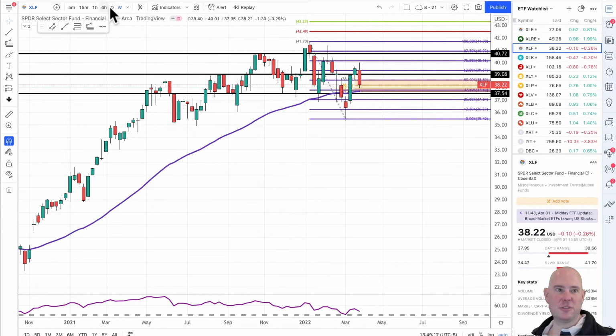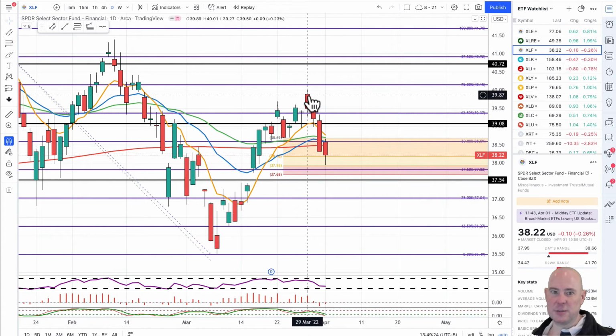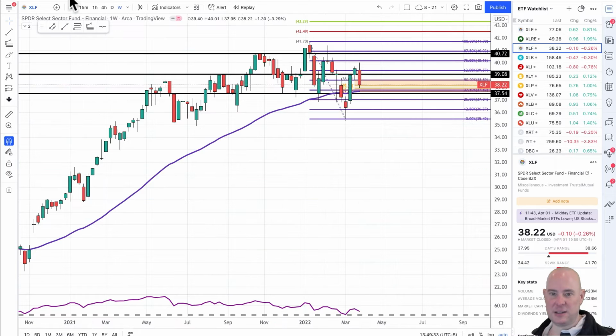XLF, financials, still in buy mode, triggering this double top pattern and coming back to the first and second target so far. If it does pull back more, 37.88 is the final target, and that's right in line with this long-term average. And you could even complete that, even technically close below it, and not trigger a sell signal just yet, but it could be closer again to the sell signal. So we are keeping an eye on that if this does tip over to a long-term sell signal in the financials.